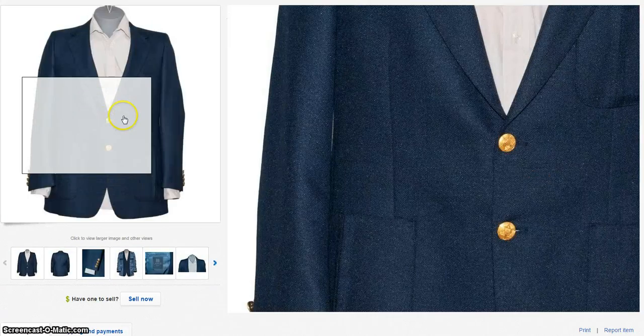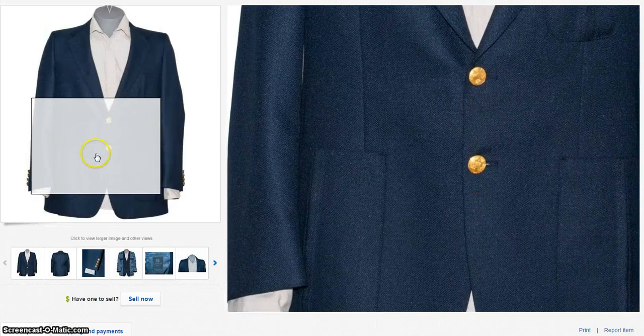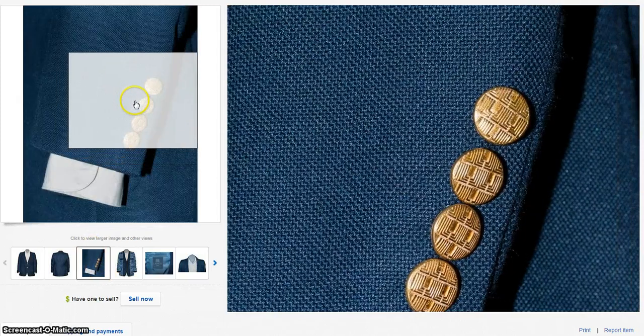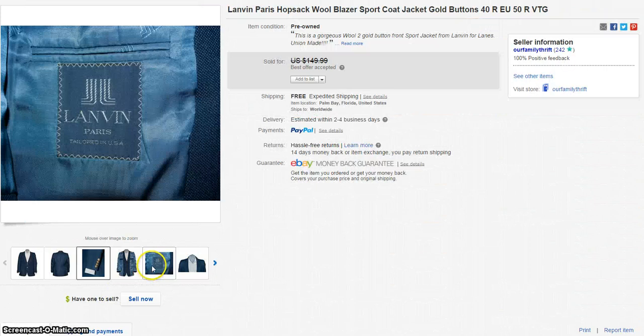And my next one is a Lanvin Paris wool blazer with the gold buttons. The gold buttons are really cool. It's got their little L, the little emblem on it. And yeah, this is Paris.